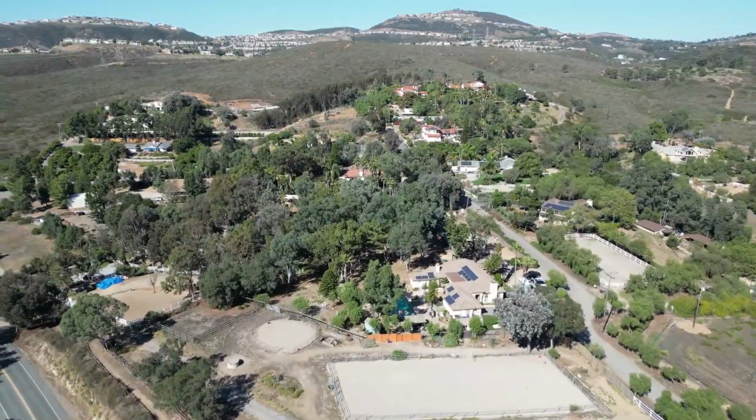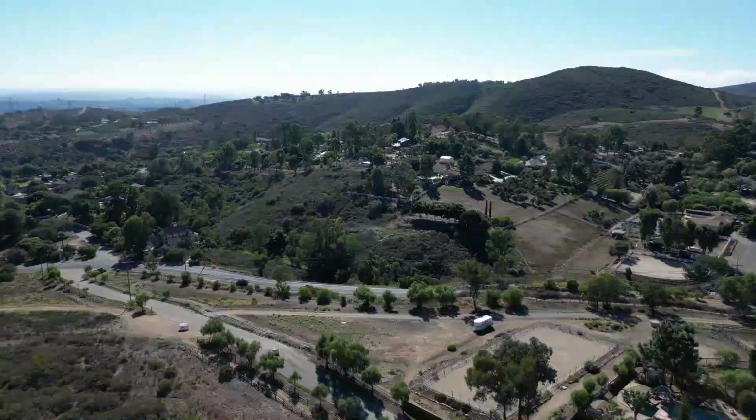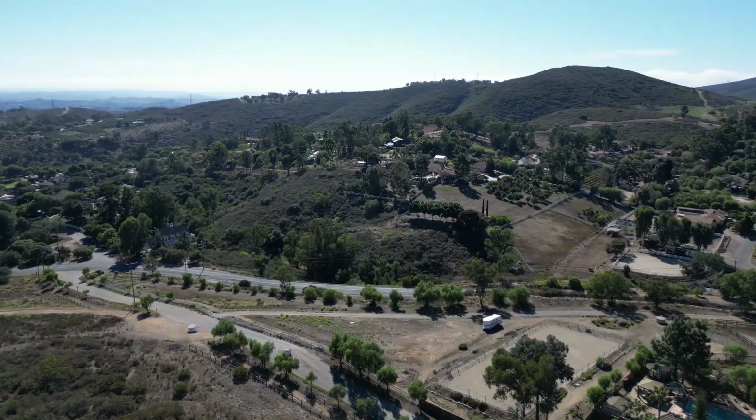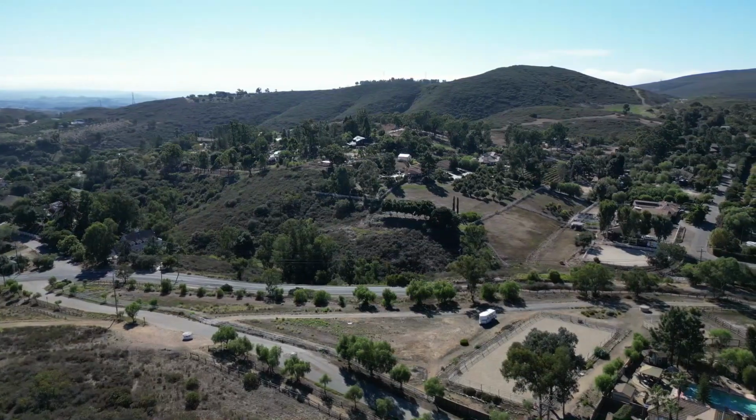Now we're in the hidden neighborhood that we mentioned. This is called Elfin Forest. It's right on the edge, like right back that way is San Elijo Hills, which if you've seen any of our past videos, that's what we've talked about a lot. But it's very rural out here. It's very spread out. It's very similar to Olivenhain, which it borders, which is in Encinitas. This is still obviously in Escondido, but out here, man, you got space.